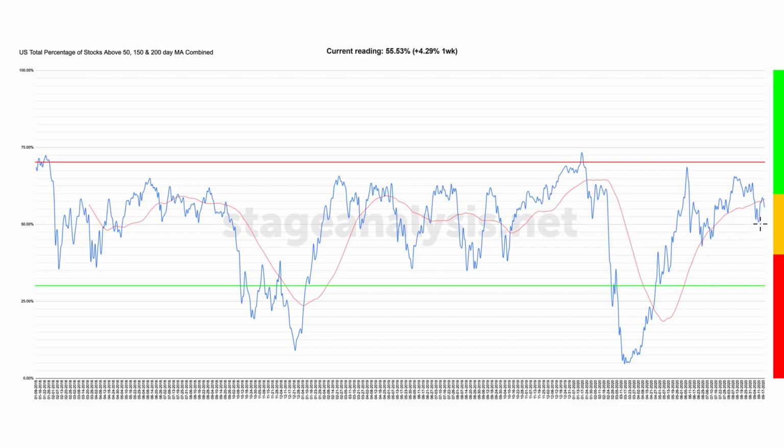Obviously, if we started breaking below this low here, then I would start to get a bit more concerned, as that would indicate that we were starting to see some weakness come in. But at the moment, we're just in a consolidation phase, around the 50-day moving average in the upper half of the chart.